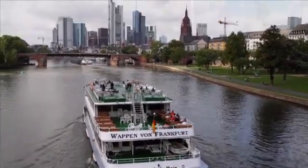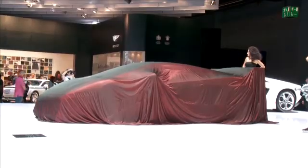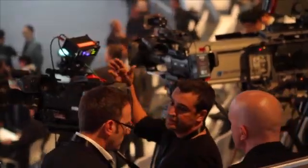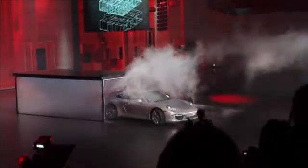The International Auto Show is huge in scale, not only the actual volume of buildings, but the cars and the amount of media that attends. So we're going to show you some cars that will be coming to Canada, but also cars that will stay on this side of the Atlantic. We're going to have a look around and see what the best of Europe has to offer.